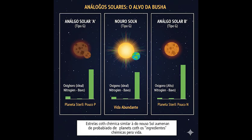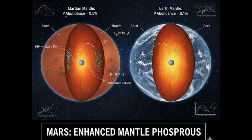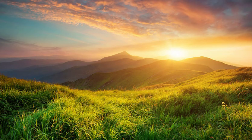Models also indicate that other planets like Mars fell outside this ideal range. In the Martian case, calculations show a higher presence of phosphorus in the mantle than on Earth, but less nitrogen, which creates unfavorable conditions for life as we know it.